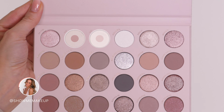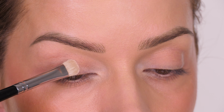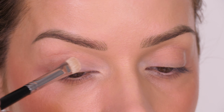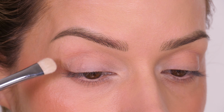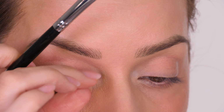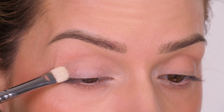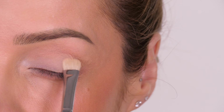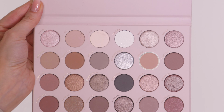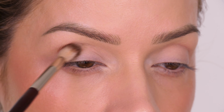For the rest of the eyelid space, we're going to take Luxe, but also mix a small amount of Trip with that. And on a flat shaded brush, I'm taking that over the rest of the top eyelid. Because we want this to be slightly brighter than the skin tone, but not quite as bright as the inner corner, mixing a little bit of Trip with Luxe will just tone that down slightly. As I mentioned earlier, these are matte eyeshadows, which I prefer because it doesn't take away from the eyeliner. Shimmers tend to be more of a focal point, whereas we want the eyeliner to be the focal point here.